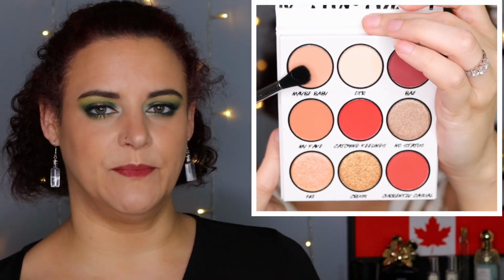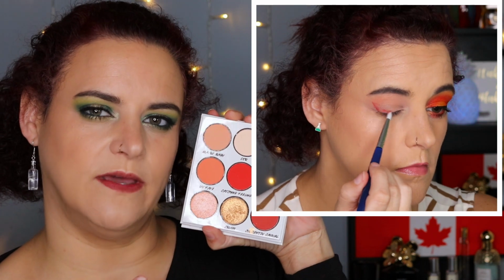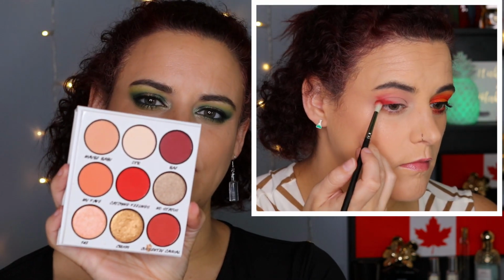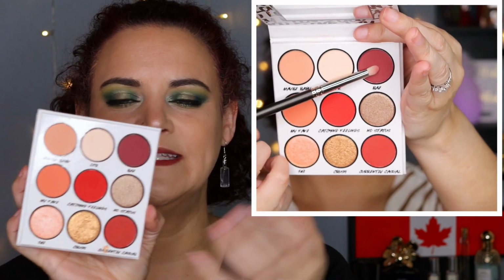So again, I'm just gonna slip on over here so we can watch a brief application of it. And again, I don't know what more to really say about these palettes because you have that nice mix of mattes and shimmers, although there are more mattes in this palette than the previous. You have more of a monochromatic theme going on with this one, but there's still enough difference in the depths of the shadows that it lends itself to creativity. You can go full bore red, you can go really dark and dramatic with that inclusion of the burgundy, or you can keep it really light and sort of peachy if that's the vibe you want to go for.